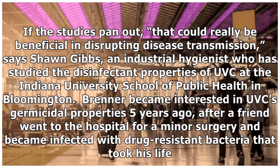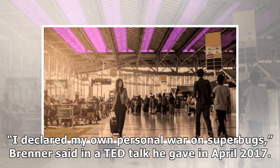"If studies pan out, that could really be beneficial in disrupting disease transmission," says Sean Gibbs, an industrial hygienist who has studied the disinfectant properties of UVC at the Indiana University School of Public Health in Bloomington. Brenner became interested in UVC's germicidal properties 5 years ago, after a friend went to the hospital for a minor surgery and became infected with drug-resistant bacteria that took his life. "I declared my own personal war on superbugs," Brenner said in a TED Talk he gave in April 2017.